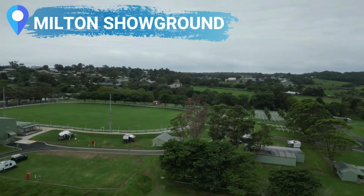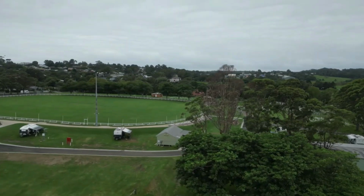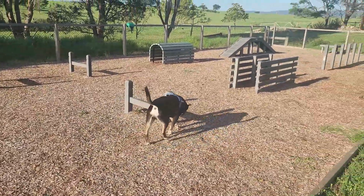The MILTON Showgrounds were probably one of the top ones we've stayed at so far. They were huge sites. The laundry was free, whereas normally it's a $4 to $6 charge per load, so that was a nice bonus. Lots of green grass. We really enjoyed our stay here.